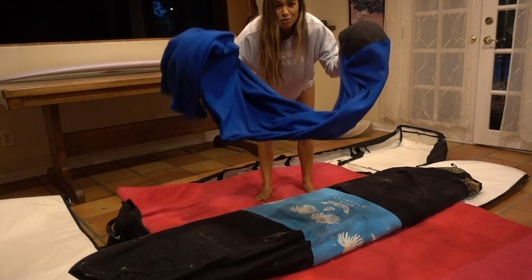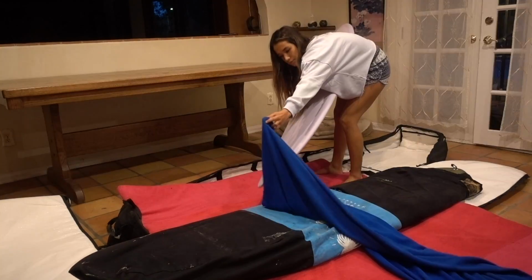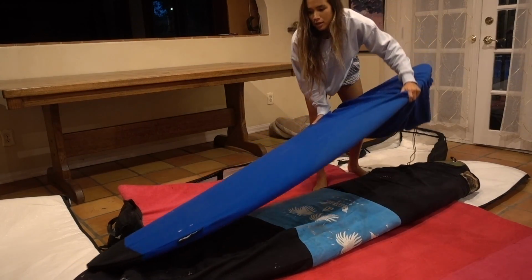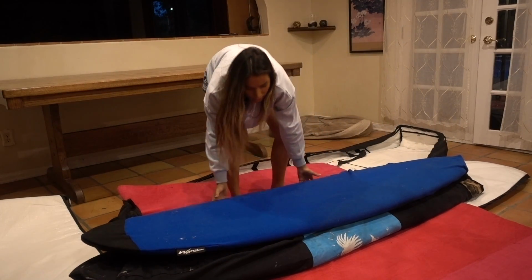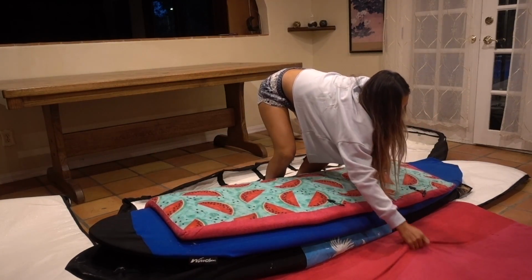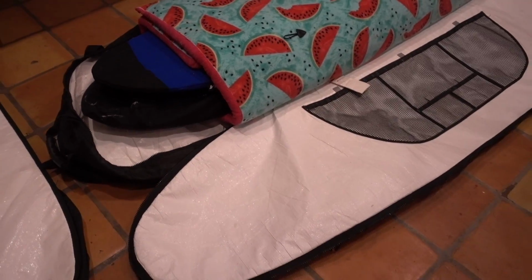Here I have another board bag that I'm gonna wrap my new surfboard in. Just slip that on. I'm gonna put the smaller board on top of the larger board. So I'm gonna wrap it like a burrito with my little surfboard pad right here. This is what I have so far.